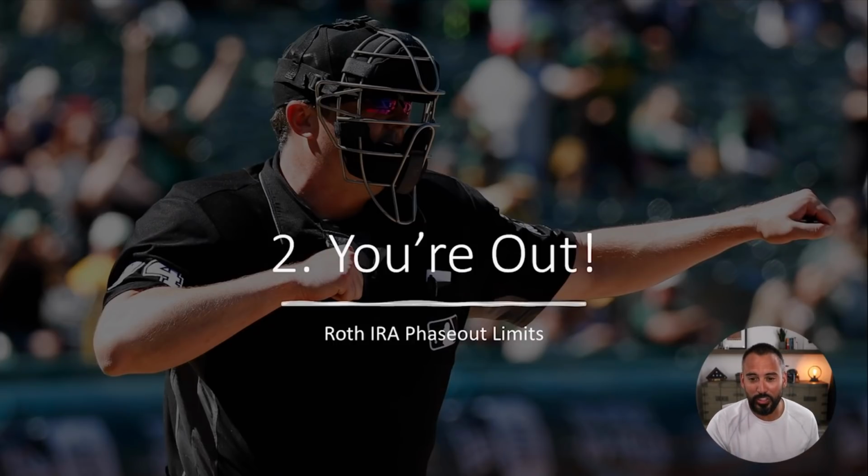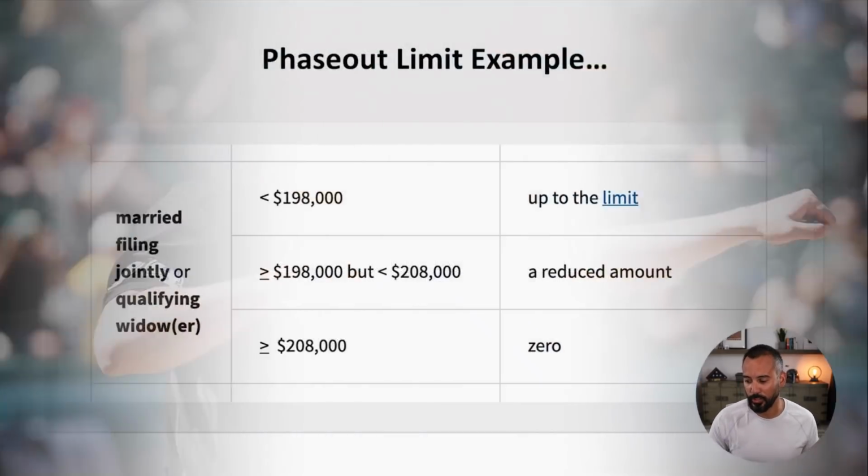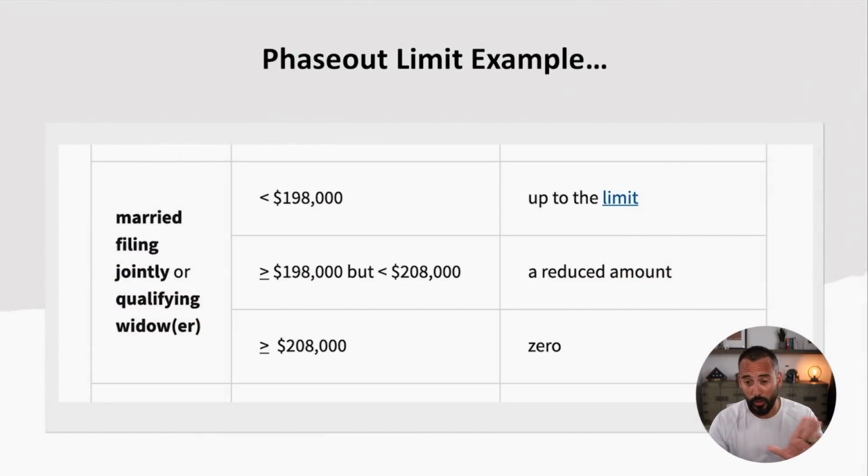Well, it is one of those, we'll call it good problems to have. The IRS has what's called a phase-out limit. Basically it means what happens if you start making too much money. So sad. Now, there are a few different income limits.